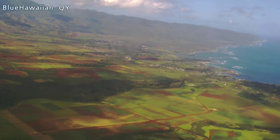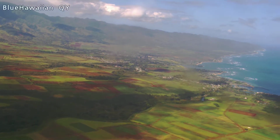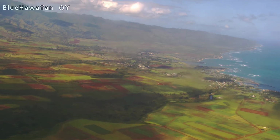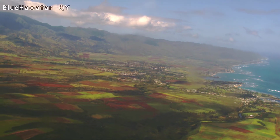Now the second set of mountains that we have here out the right-hand side, those are the Wai'anaes, way up at the 2 o'clock position in the clouds. That's the highest point that we have here on Oahu. 4,000 feet is our highest elevation.